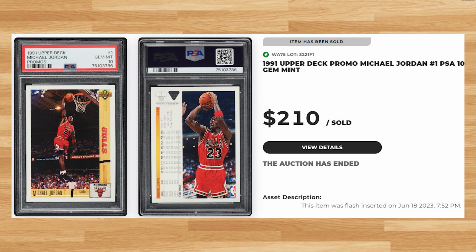This price is on the lower end of what this promo card has been going for dating back to June, and is down compared to earlier 2023 comps. Graded just over 1,000 times by PSA, this Jordan is a pop of 231 in a PSA 10.